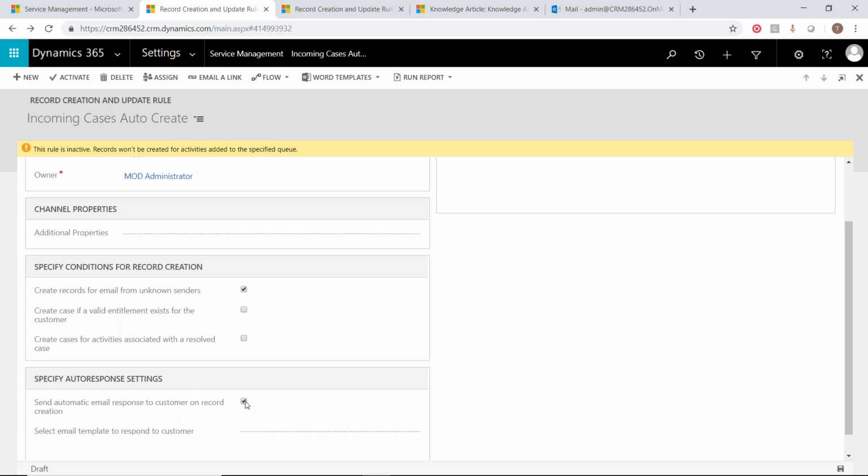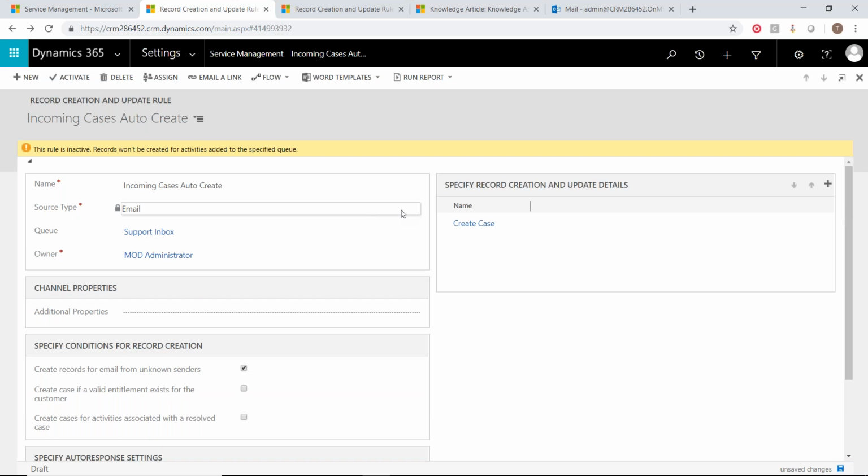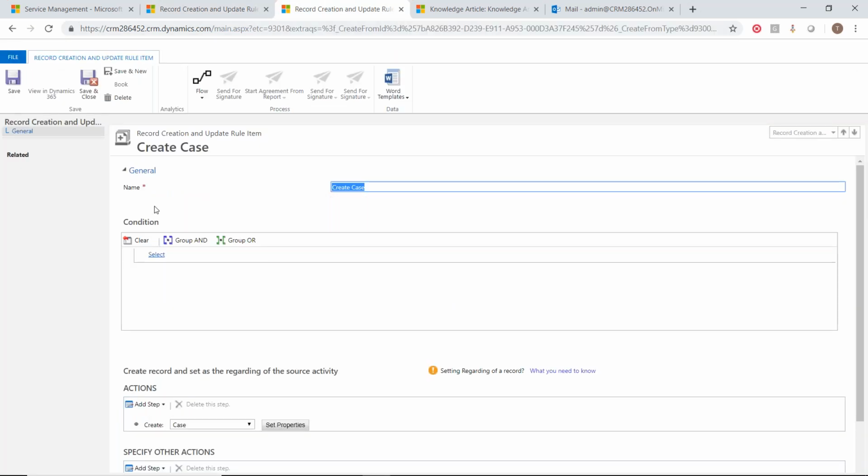If I set this to yes, notice now I select an email template. So when I have my email templates built out, I can automatically send an email based on them creating a brand new case through these auto creation rules. So then how does that work? Now it's saying that once we meet these conditions, what do we want to do? Let's create a case. In this create a case record, you can put additional conditions on, filters.